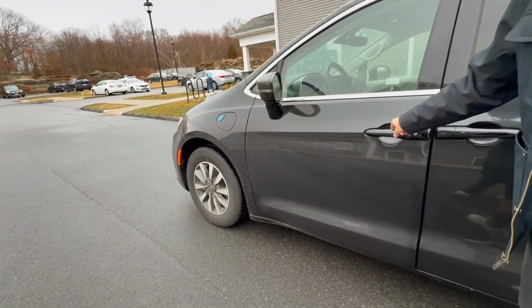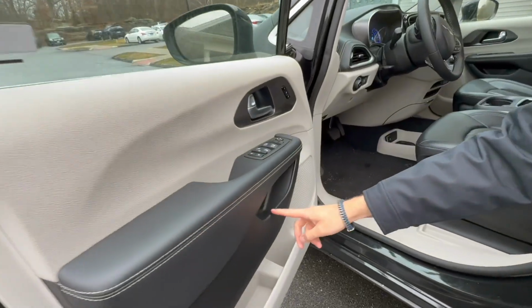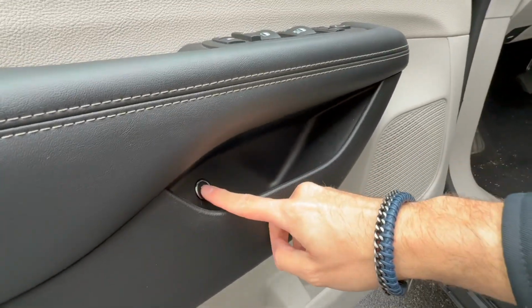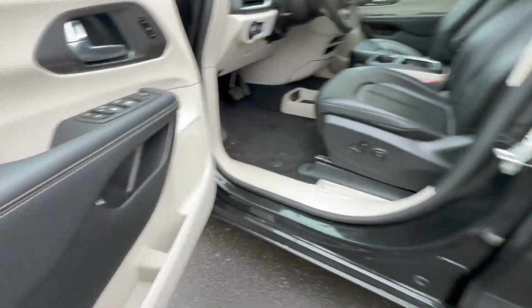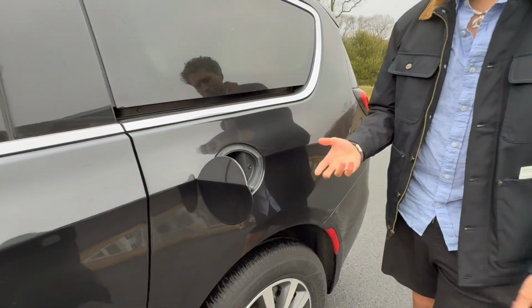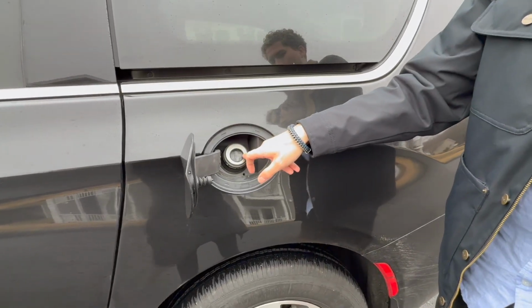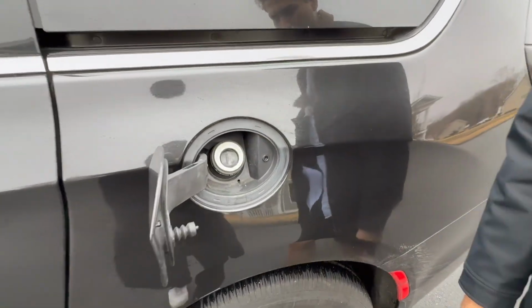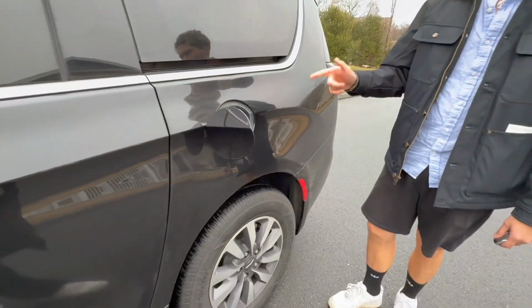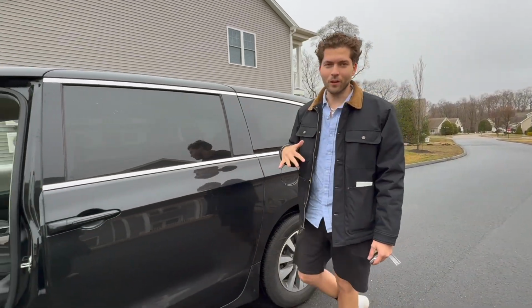For the gas cap, there is an electronic button release on the driver's side. I'll show you guys right now. I just open it up, and it is located right in this kind of cubby. You press it and there is a little delay. Now it opens. I just use the cheapest gas there is. It is capless, so that's convenient. And I believe it does have a 15-gallon capacity, just from filling it up from all the way low to top.